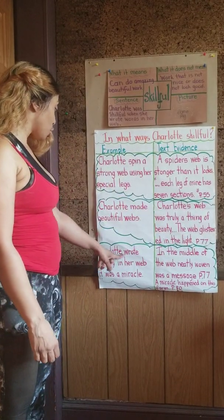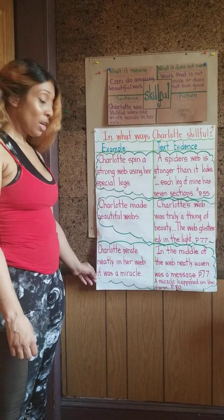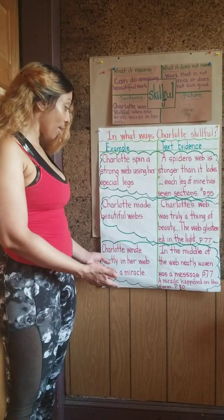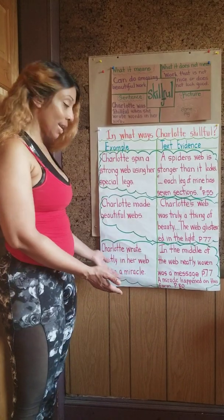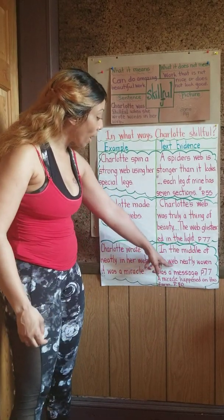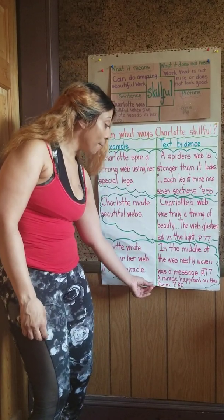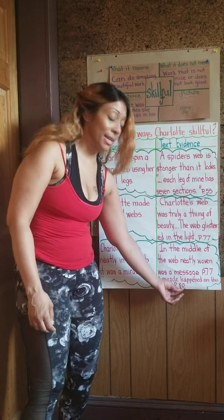And then Charlotte wrote neatly in her web. It was a miracle. Charlotte, being a spider, do spiders usually write words in their web? Absolutely not. So she was very much a skilled spider, because she was able to write those words neatly. In the book, it says, "In the middle of the web, neatly woven, was a message," and that was found on page 77. And then it says, "A miracle happened on this farm," and that's found on page 80.